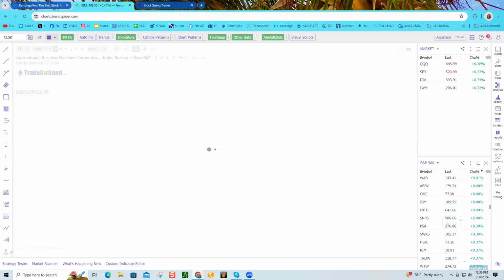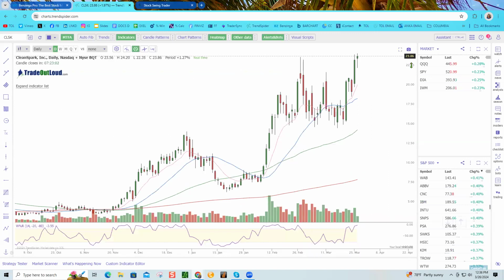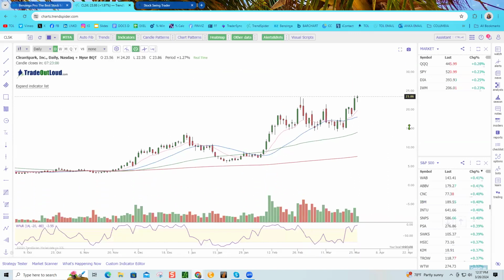CLSK. This popped on my scanner yesterday as having massive volume. See, this is what I talk about with volume. This is the kind of volume that you need for follow through. This is a nice range formation. It has super clear support, you guys can see it here, and really beautiful resistance over here. So this is a breakout pattern.